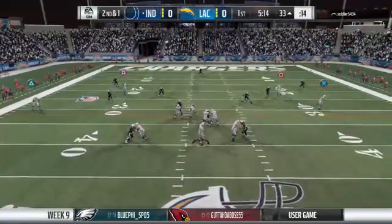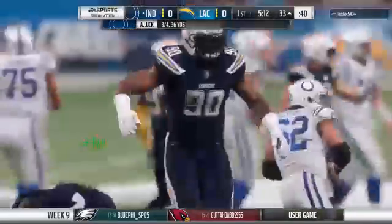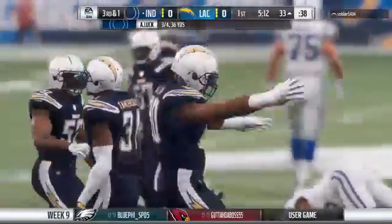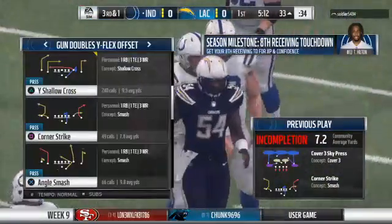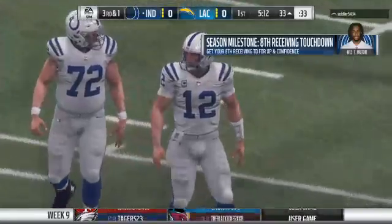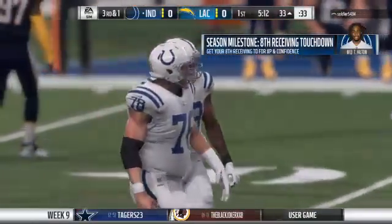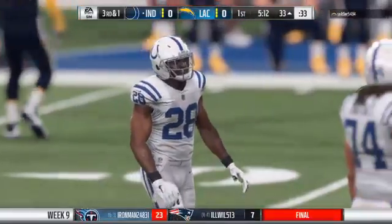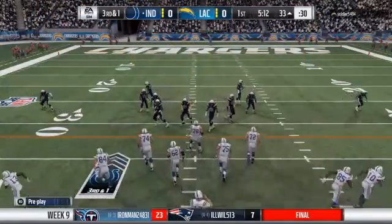Again, Luck. And incomplete there. A nice hit jars the ball free and brings up third down. This defense is not going to make it easy for you. They're a physical group, and we just saw it there on that play. He came in, made the contact, just as he's trying to haul it in. So a second down incompletion now brings up third down.